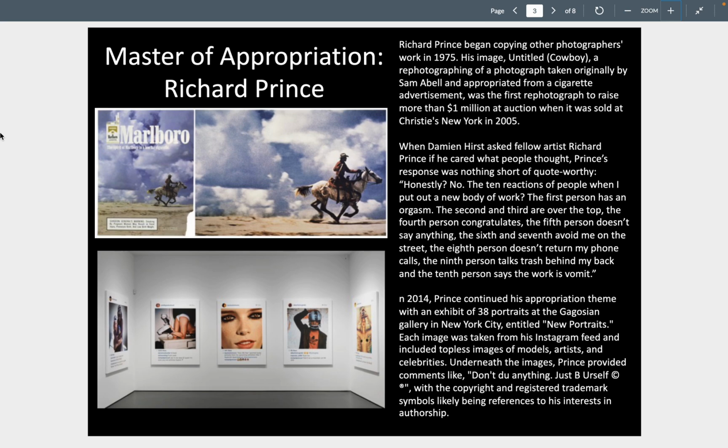And Richard Prince buys the magazine, takes a Polaroid just of this area of it, blows it up, puts it in a frame, sells it as his own art. And it resold at auction for more than $1 million by 2005, probably a lot more now. So he was sued for this because the photographer who took this said, hey, you stole my art and made money off it, didn't give me none.